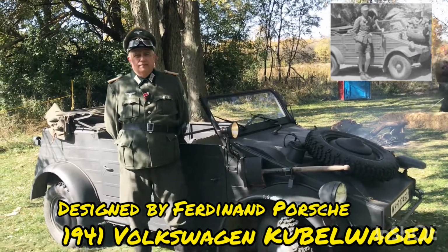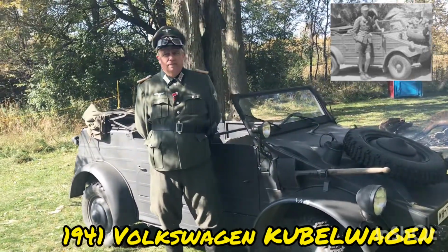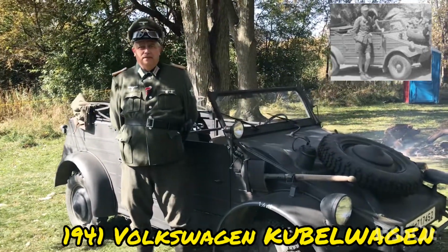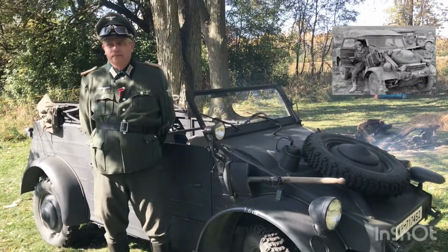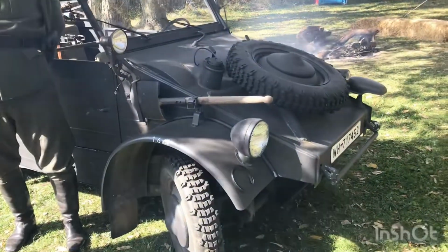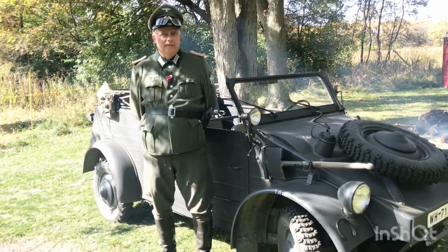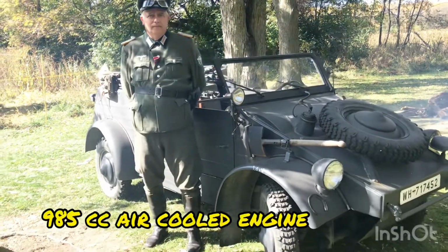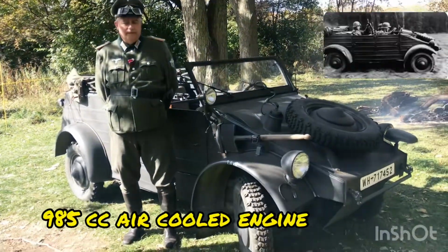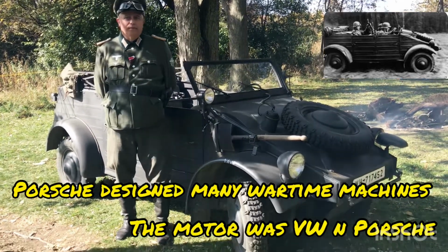I'm here with Ken. He's going to tell me a little bit about his Kubelwagen here, his little Volkswagen. He can tell me the year and some of the nice little history about it. 1941 Kubelwagen. And how long have you had this? About 10 years. And these are powered by a what? 1600. Was it a Porsche motor? VW Porsche one.